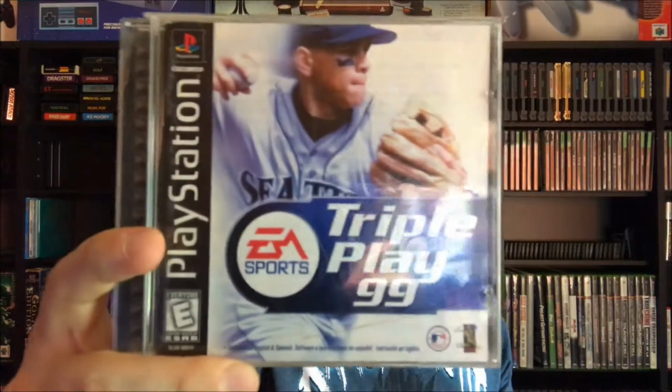I keep getting surprised at how many Top Gun games exist. Triple Play 99. And Triple Play 2000. So that was a good game, good find. $2 a piece shipped. Can't beat that, especially when they're shipping it.